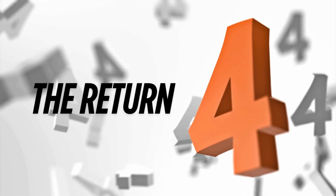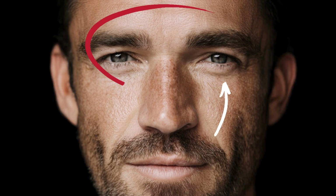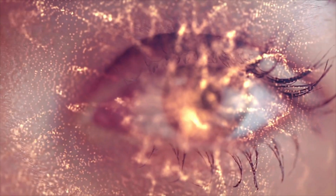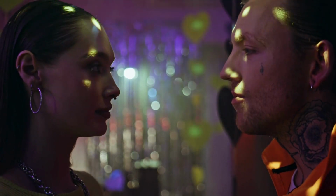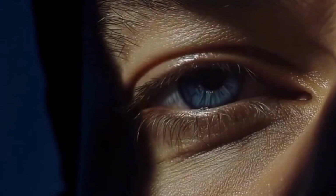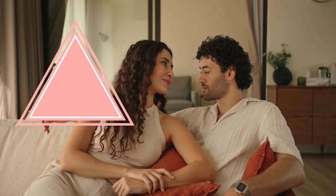But wait, there's one final move that everyone misses, and that's step 4, the return. This last step is all about closing the triangle, so bring your gaze back up to their eyes. In fact, this return trip is what creates the spark. It tells them, I looked, I liked what I saw, and now I'm back to connecting with you. Listen, if you look away or look down after looking at their lips, you signal shame or submission. But looking back up signals confidence and completes the triangle that triggers attraction.